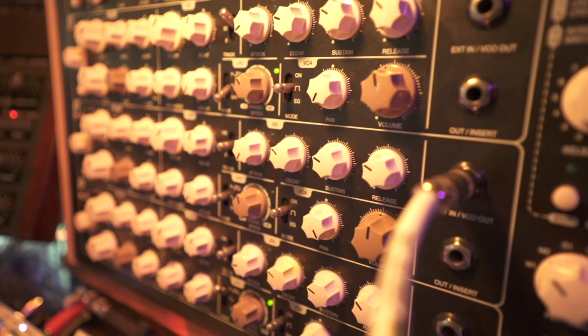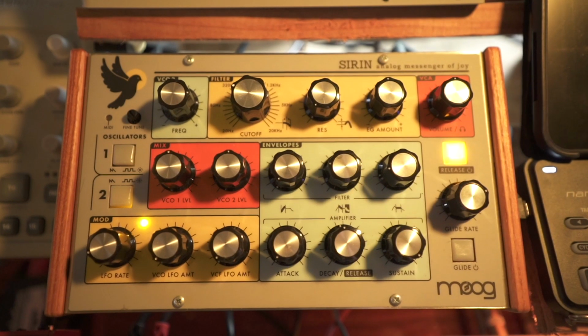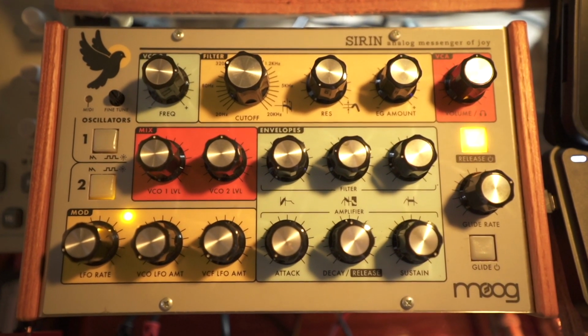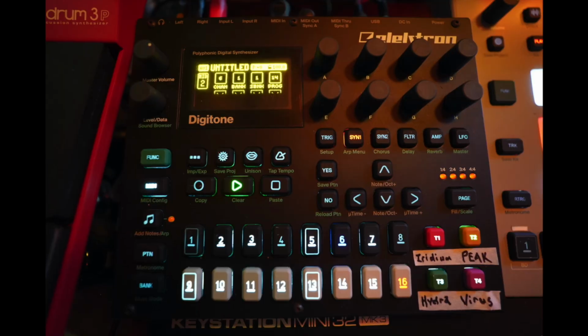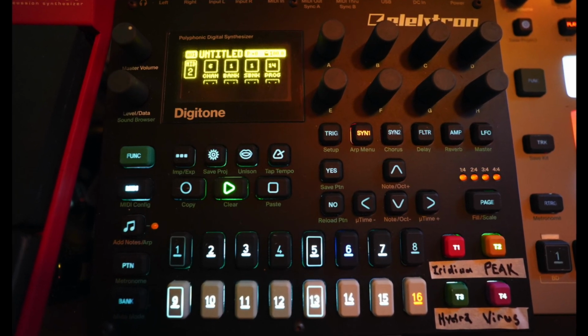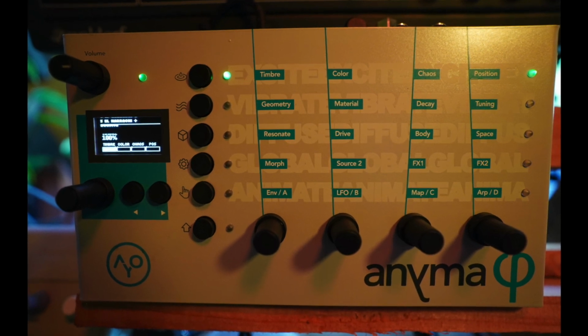I have a collection of synthesizers that has grown over the last 4 years to pretty much capture everything I need in my sound. Different flavors, different textures, different expressions of sound, different styles of synthesis.